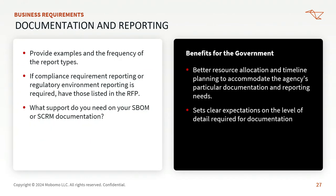Okay, documentation and reporting. If possible, please provide examples of what you would like to see done, the frequency, and what they need to be done. Do you just want meeting minutes, or do you need very complex documentation put together that we need a technical writer on staff for? I understand that certain agencies have regulatory environment reporting requirements, so if you could list those out, maybe even link out to the documentation for those so we can plan.